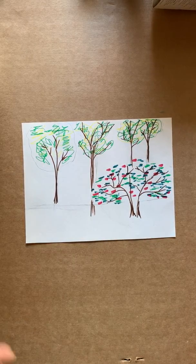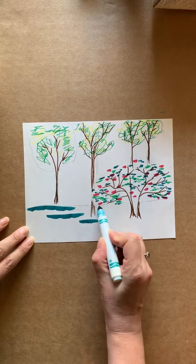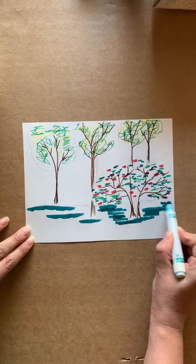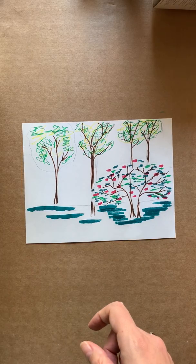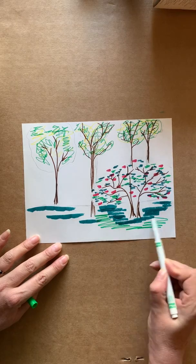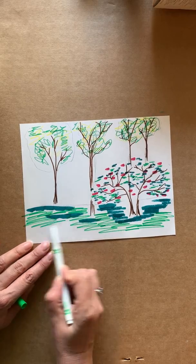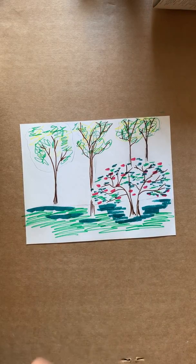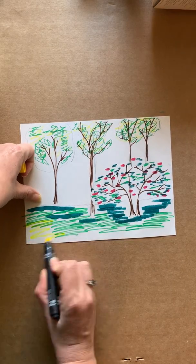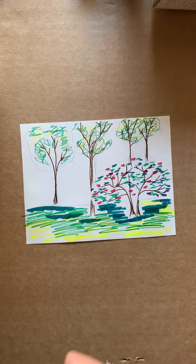Okay. I'm going to scribble in a little bit of the grass color. A little bit darker underneath the azalea bush, and a little bit lighter as we come out. If you were really coloring with markers, no, you wouldn't be doing this. You would fill in all of that area. But we're not finished with the color yet.